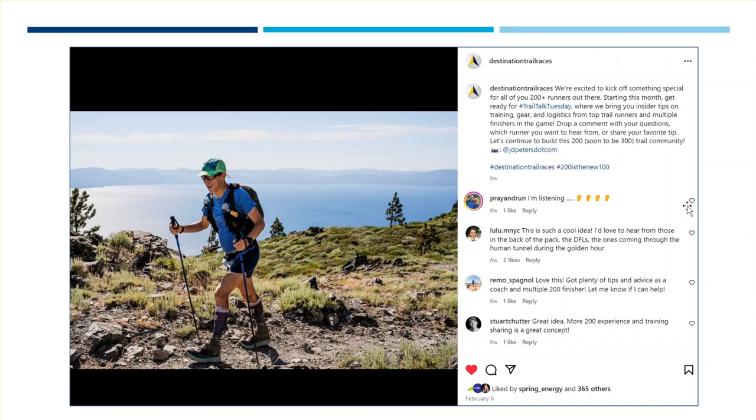They also have a series of 200-mile races. I know it sounds crazy. You don't even drive that far, but yes, there are people who run 200-mile running races, and I am one of them. This one is a picture at Tahoe, Lake Tahoe area. So they're getting everyone excited.